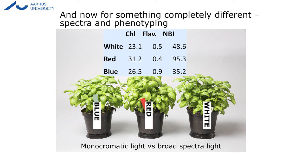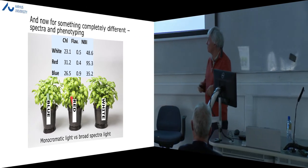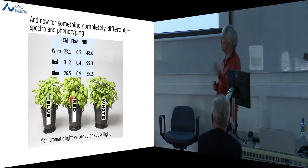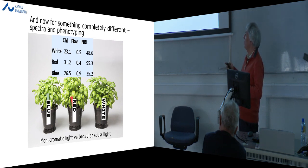The one to the left, to your right, to my left, had a pure blue. The one in the middle had a pure red, and the one to the right had a quite broadband white, very much like solar LEDs. And if I ask people to taste them, this one has a distinct flavor of turpentine or kerosene, not really attractive. This one is very bland in the taste. This one has a normal basil taste.